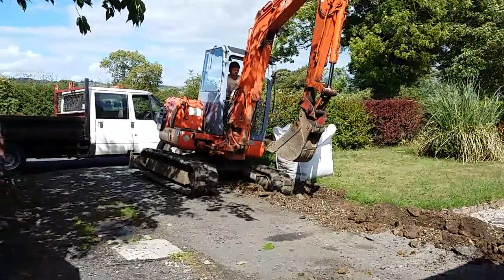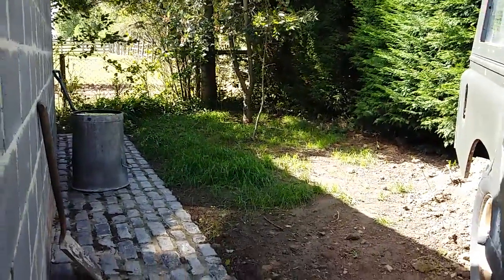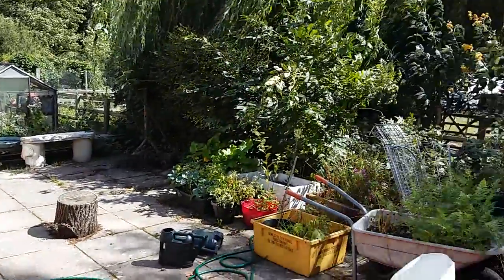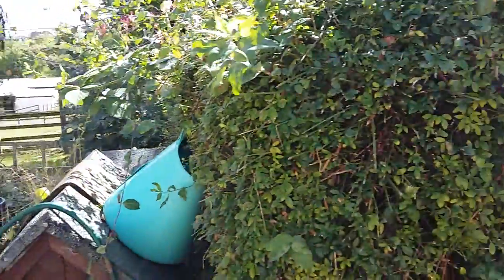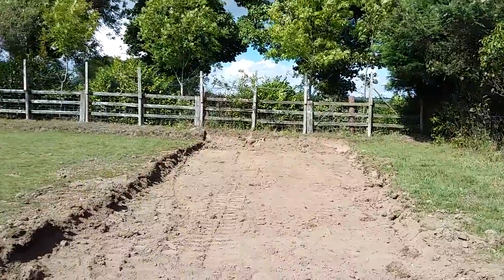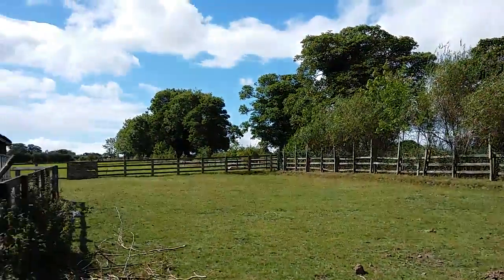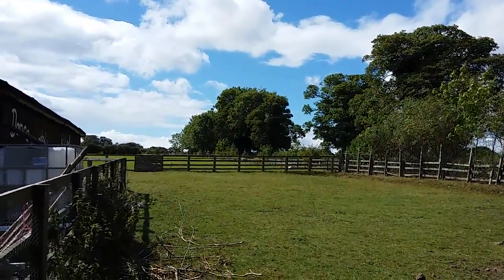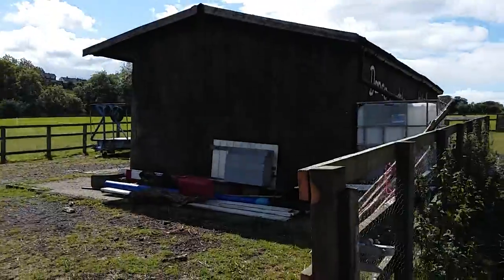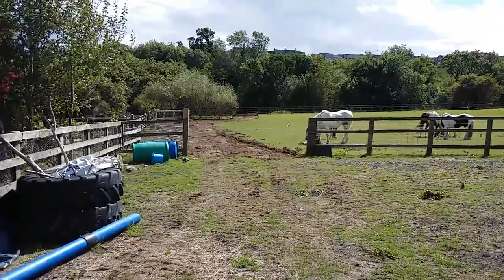Digging the path out. And we've tied it up behind here. So that's going to be our new entrance, and the one at the very top of the field we're going to close off and plant some trees. So the road will go down here.